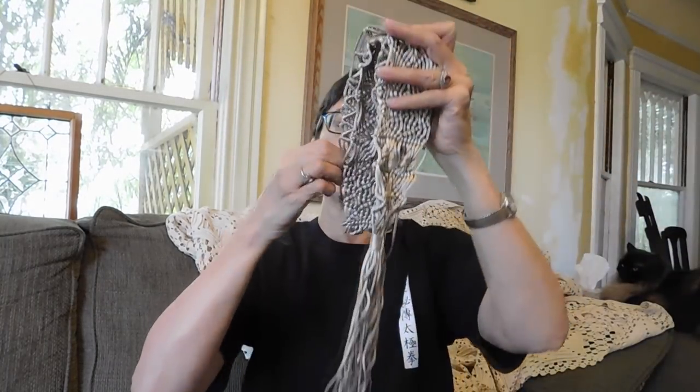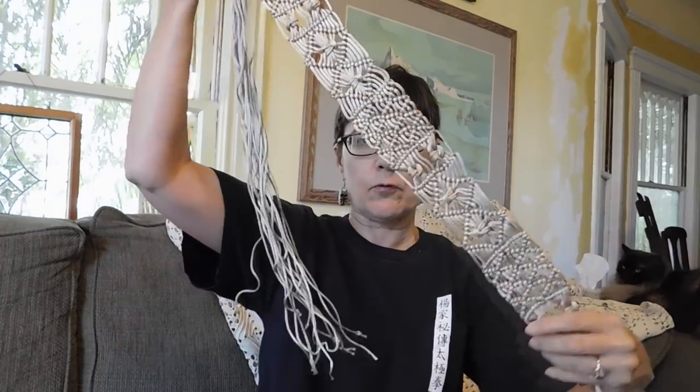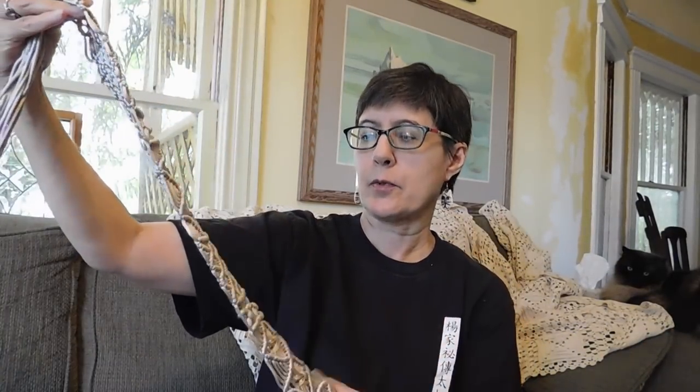I got this macrame belt for $1. Couldn't resist this. I had one so similar to this that my sister made for me way back in the day.